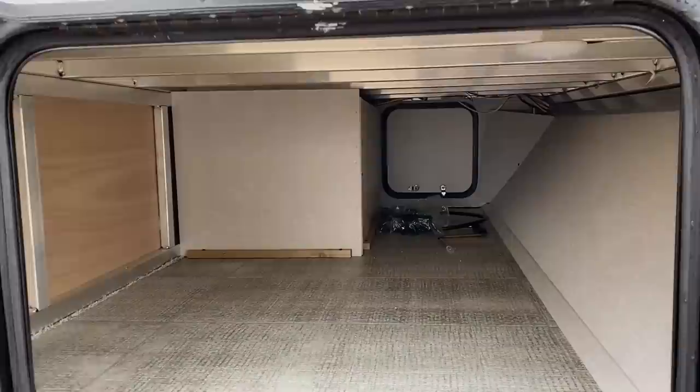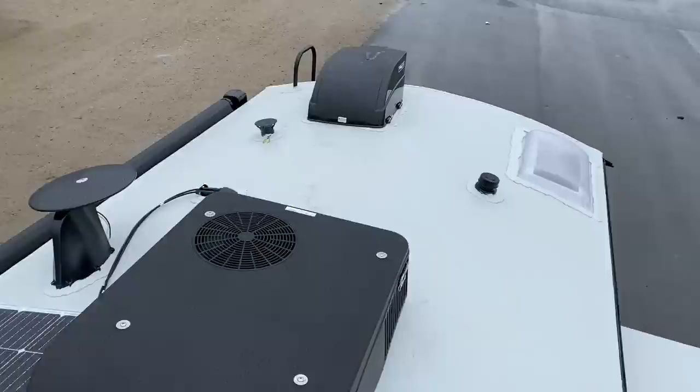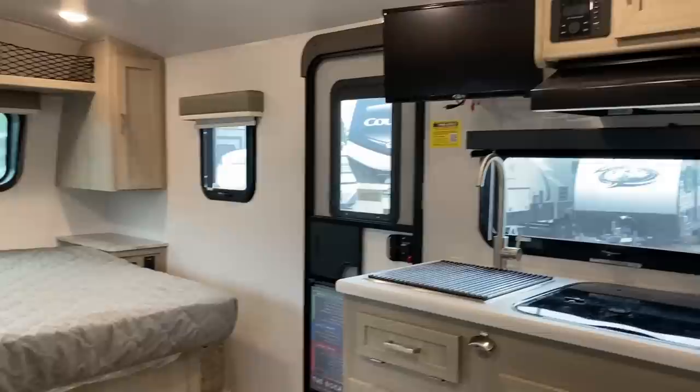It has a sofa slide as well. It's an east-west bed. This one's a little bit longer, but it does give us a bed that we can walk around without a Murphy bed like the 19 FD. That's what's kind of cool about this one. It's almost like if you took the best qualities of the FBS and the FD and mashed them together into one little Geo Pro AZDEL solar off-road baby, that's what this one would be right here.